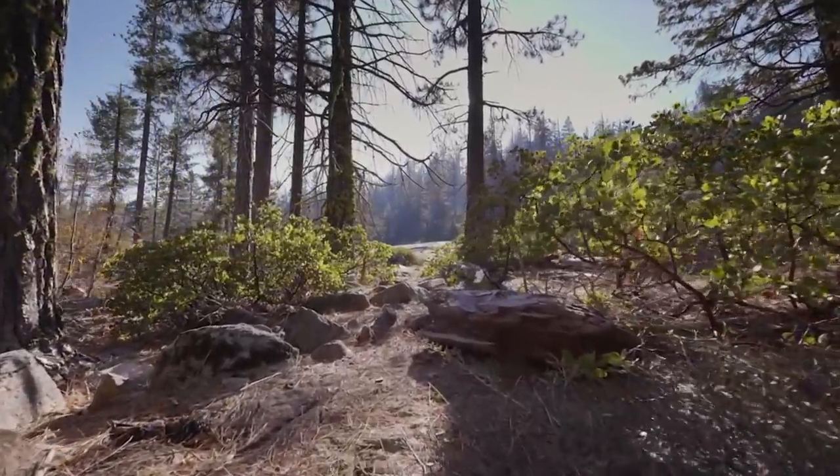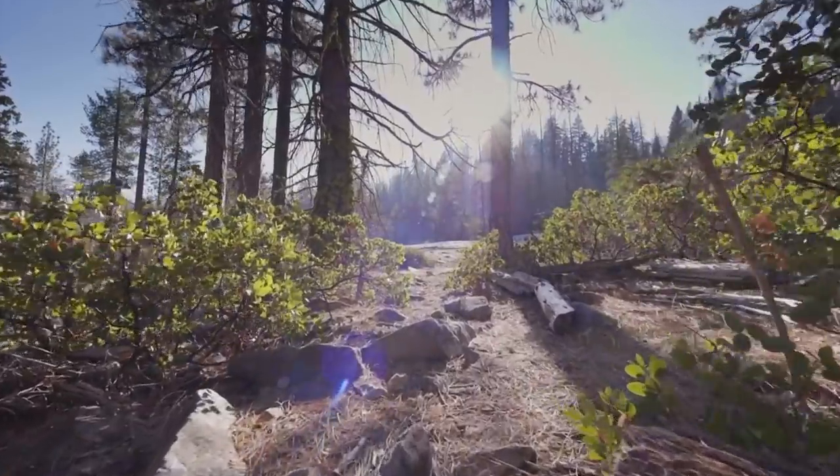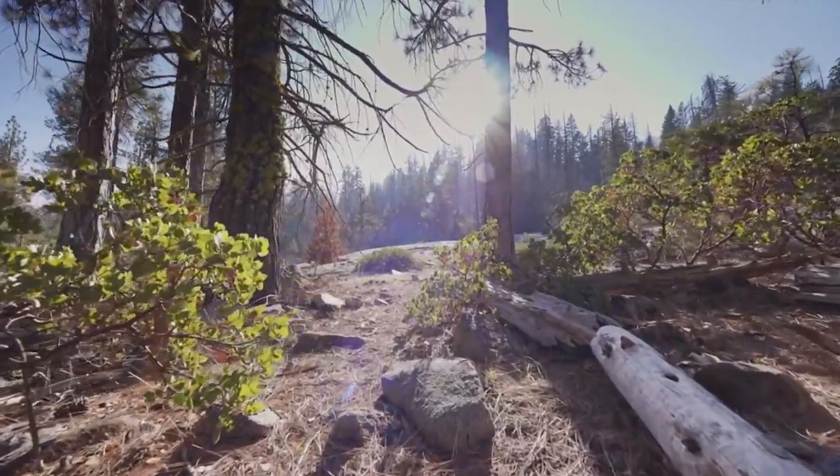I think for me personally, to come up here and be alone in the woods is spiritual. You just let everything go.